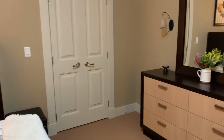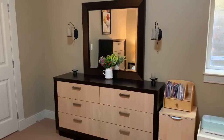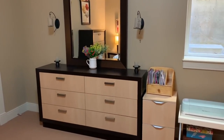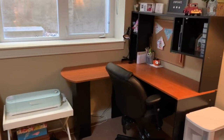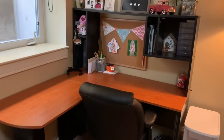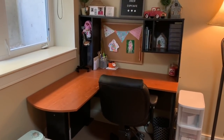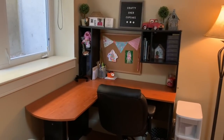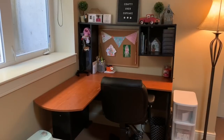As we go around, this furniture I've had for a really long time, so this was nothing new. But this part over here in this corner, this is my new crafting space, and I couldn't be more pleased with the way this turned out. Now, the whole process came about with me finding this desk on Facebook Marketplace, believe it or not. So it's not a new desk, it's a new to me desk, and it only cost me $40.